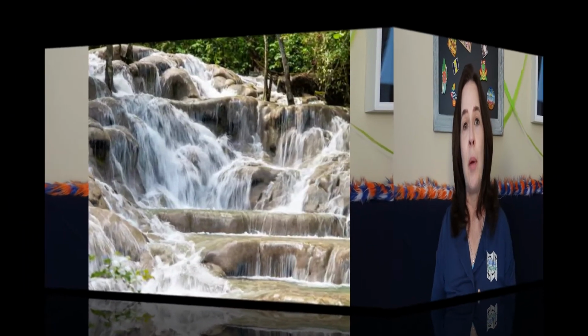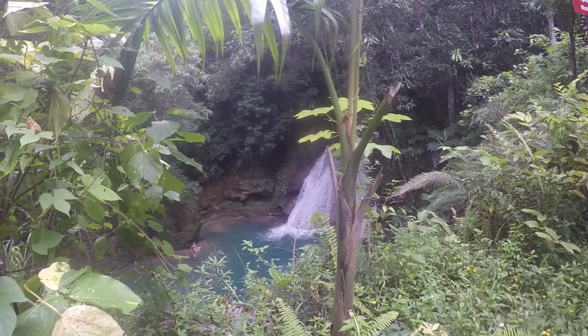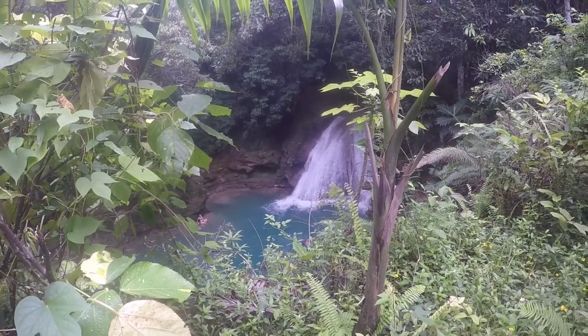Number two, the falls. There's lots of them, and two of the most popular ones are Dunn's Fall and Blue Hole, which has a bunch of falls. Most of the excursions, especially if you book them out of the cruise ship, will take you to Dunn's Fall, and that's really nice, and it's definitely one of those things that you probably want to see for sure once.